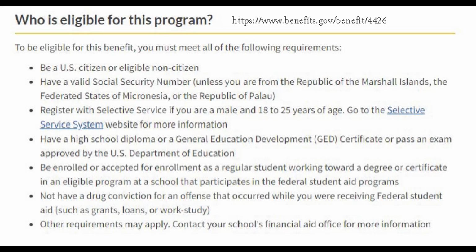According to the official government benefits website, there are a few eligibility requirements your student must meet before you can submit the FAFSA. First, be a U.S. citizen or eligible non-citizen. Second, have a valid Social Security number. Third, register with Selective Service if you are a male and 18 to 25 years of age. You could go to the Selective Service System website for more information. Fourth, have a high school diploma or a General Education Development or GED certificate or passing an approved exam by the U.S. Department of Education.